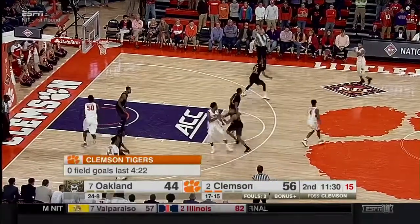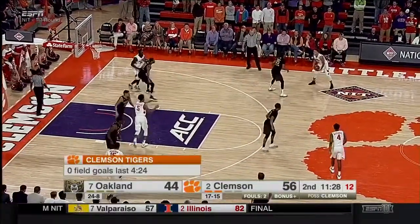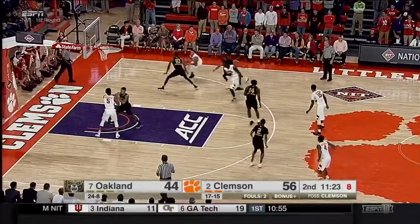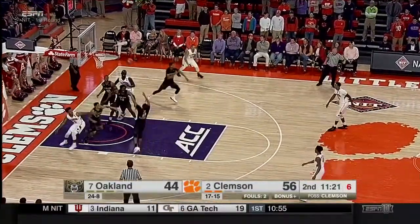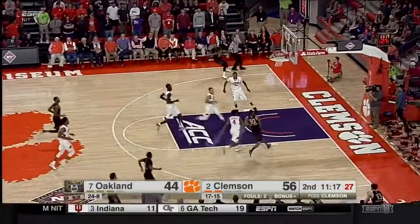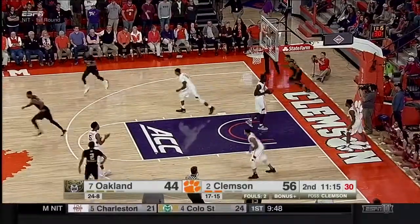Mitchell between the legs, behind the back. A little razzle-dazzle, but nothing doing. Blossom Game has Dorsey Walker on him. That's a mismatch he should be able to take advantage of. Holmes can't connect. Here comes Oakland. Dorsey Walker off the glass. 10-point game.